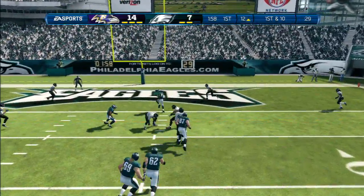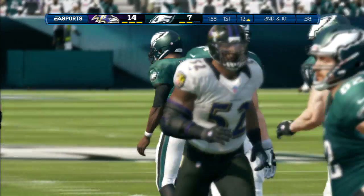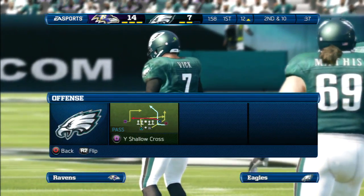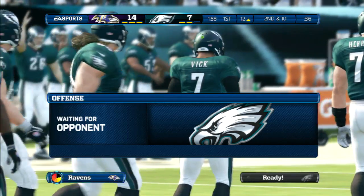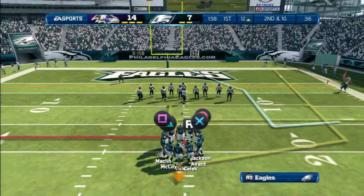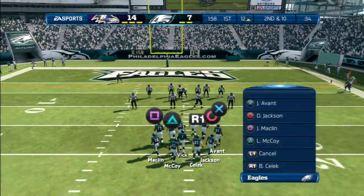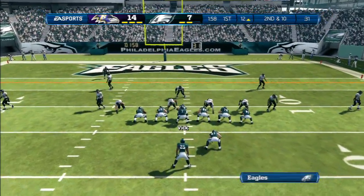Now it's time to back it up. The ball's deflected and complete. That's a wonderful job that time by the secondary. Everybody's in position. Nowhere for the quarterback to throw the football, and it leads to another incomplete pass. Hey, let's go! The quarterback has his team's attention here.